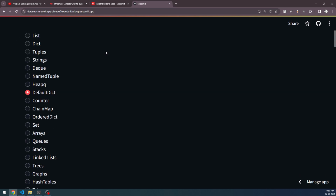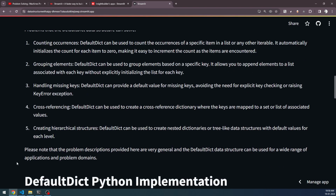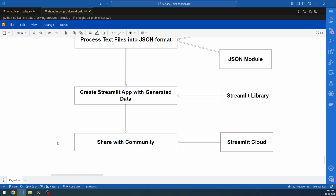The app that you're seeing here is powered by the Streamlit library, or if you want to call it a module, go ahead. This library can help you create the front end and the back end in a little less than 50 lines of code. With that amount of code you can generate this entire app, and finally you can share it with the community, like the way I am doing, on the Streamlit cloud. All these things we will be diving into in the next couple of minutes.